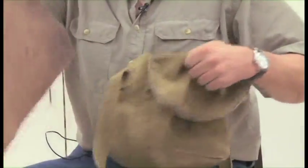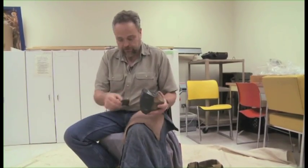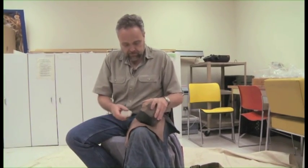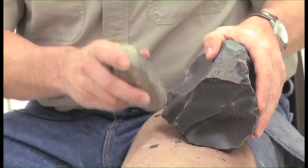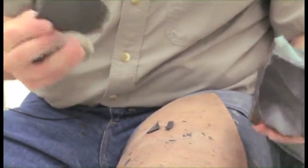Like most flintknappers, I've got a kit with my basic equipment. I'm protecting my leg. Weight comes off. And I've got a piece of volcanic rock, and I'm striking it with a hammerstone. And it's a swift blow with a flick of the wrist, and there you go. Large, sharp flake. I've set that aside for use later.